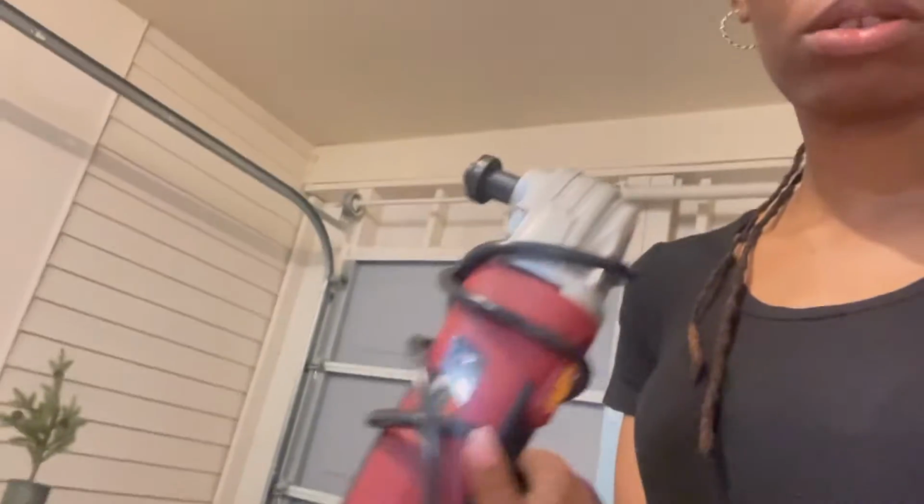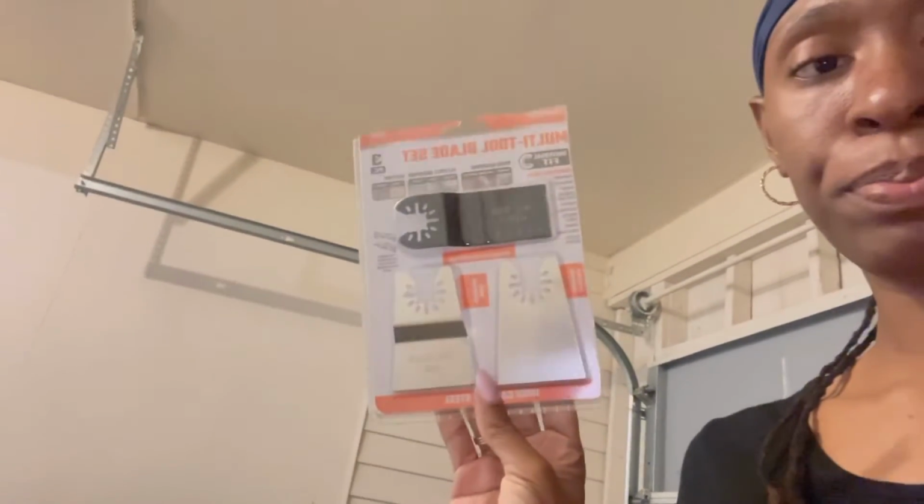So I have this tool, and I had, where is it? I had these different accessories for it, but it did not work to cut the acrylic.